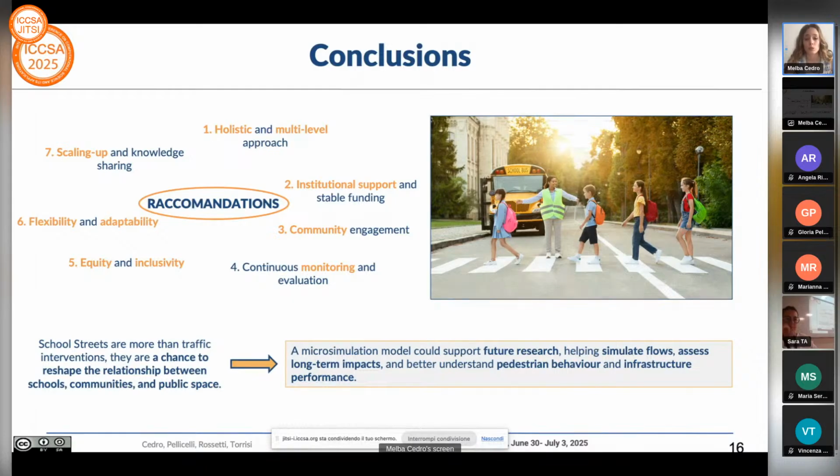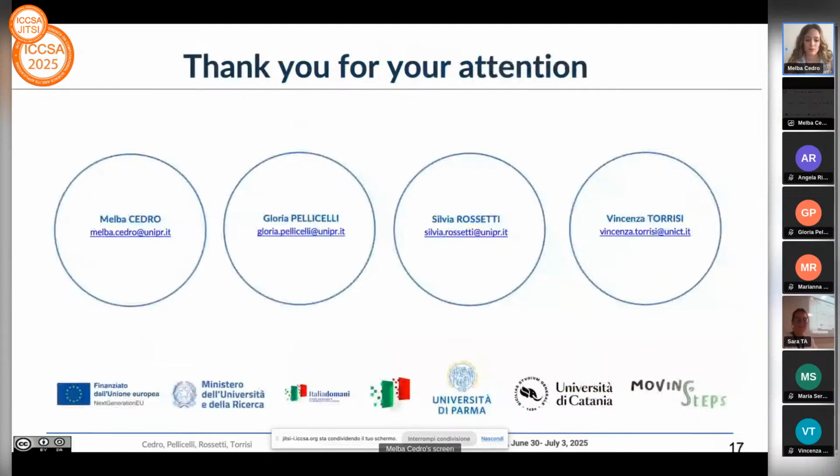As a last consideration, we can say that school streets are more than a traffic intervention. They are a chance to reshape the relationship between school, communities, and public space. The proposed methodology, in fact, has proven effective at the neighborhood scale and replicable in medium-sized cities. And microsimulation, in this sense, could support future research, helping simulate flows, assess long-term impacts, and better understand pedestrian behavior and infrastructure performance. Thank you for your attention.